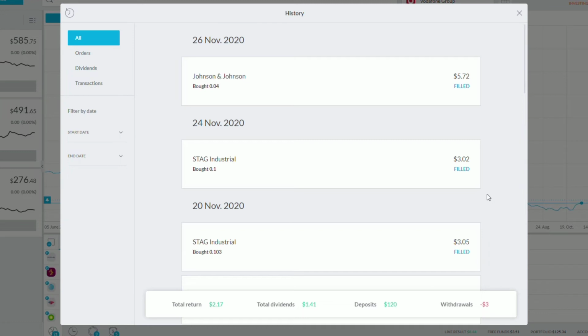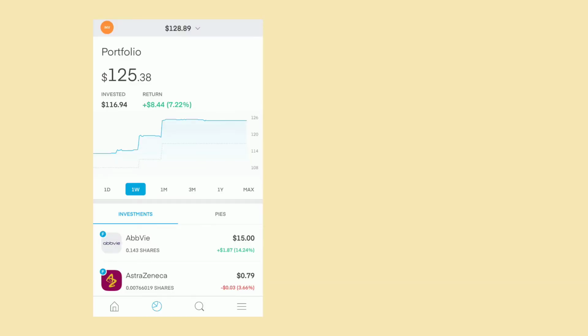So last week, I bought the few companies that are still in the red for my portfolio. On Tuesday, I bought 0.1 shares of Stag Industrial, and on Thursday, I bought 0.04 shares of Johnson & Johnson. No dividends received last week. My portfolio closed at 125.38 USD, up by 7.22%.